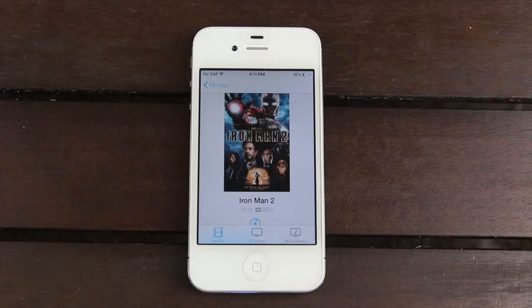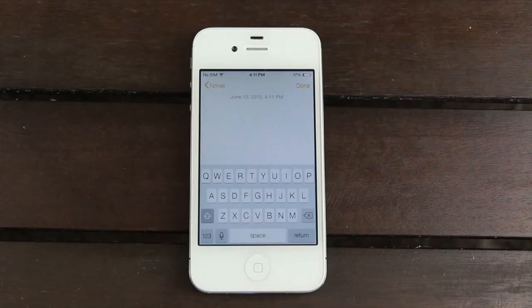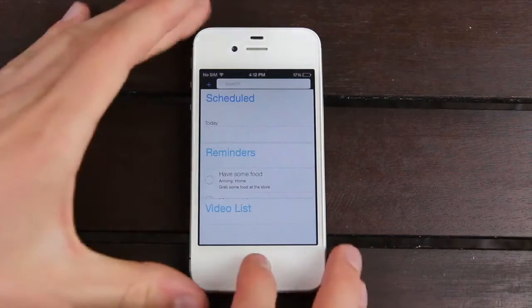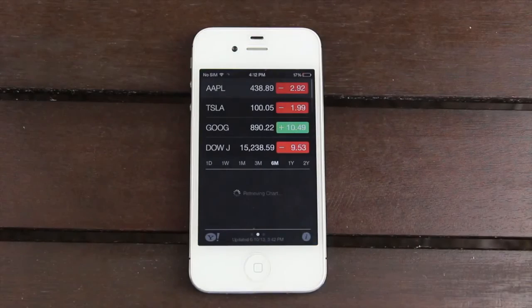All right, and in the Videos app, again, you get pretty much the same thing. Notes also looks very clean, and Apple has clearly gone away with the yellow notepad themed Notes app that they had previously. And again, I hope you guys are starting to get the feel for this and actually just using it right now. It definitely feels different than past versions of iOS, and it doesn't feel like something that I'm used to.